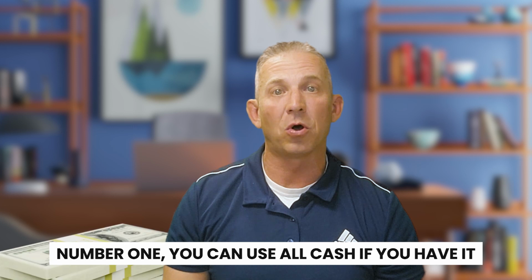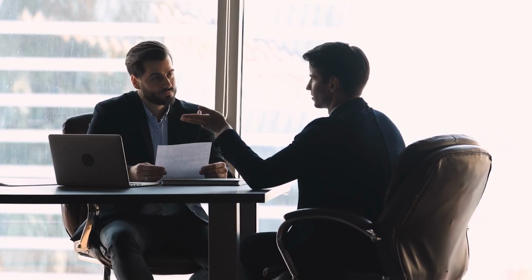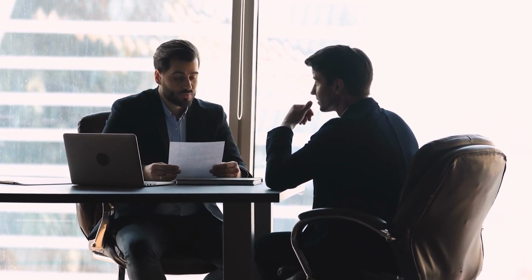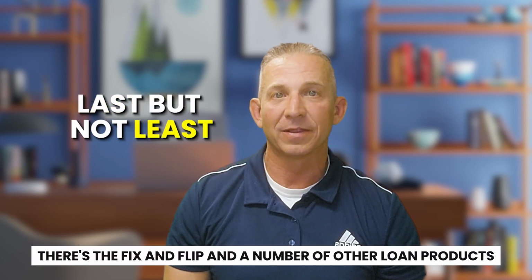Number 1, you can use all cash if you have it, which a lot of people don't. So then you can borrow cash from friends or family. There's oftentimes investors out there. We're going to teach you towards the end how to find those investors. And then last but not least, there's the fix and flip and a number of other loan products that will allow you to purchase distressed homes. That is step number 2, buying the property.